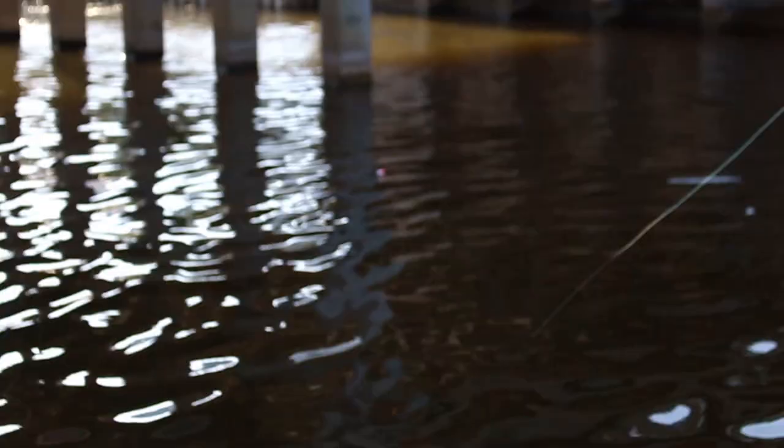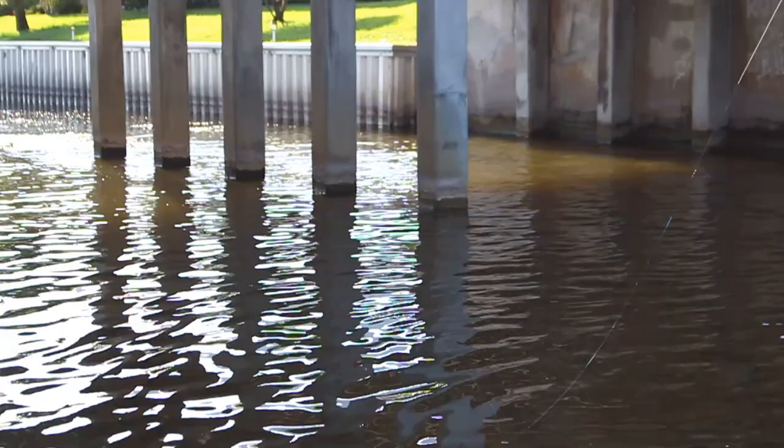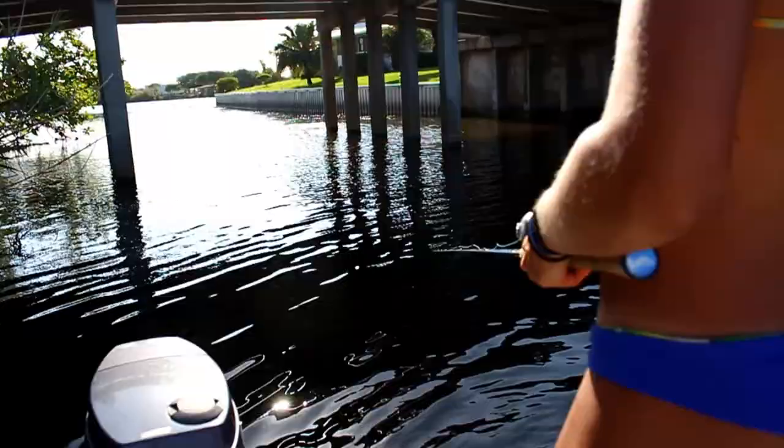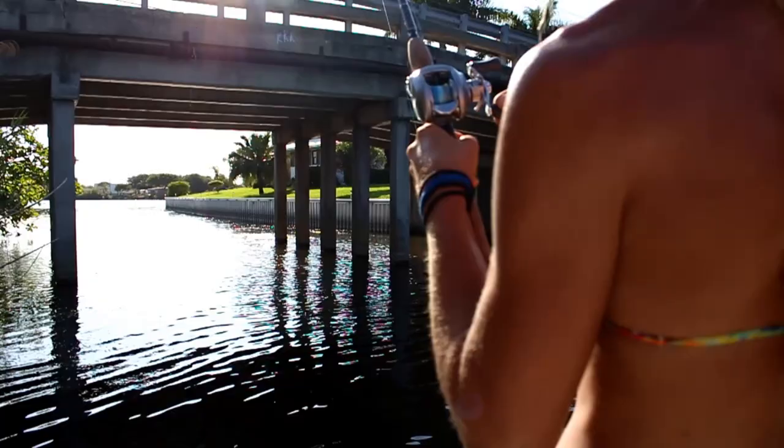Where is it? Oh, there it goes. Went under. Under. I feel a fish yet. Just because he's running forward. Peacock. Got him. Oh, largemouth. Just went under. Fish on. Nice one.